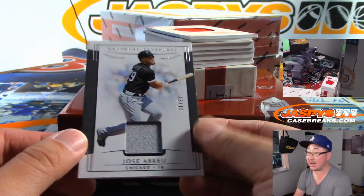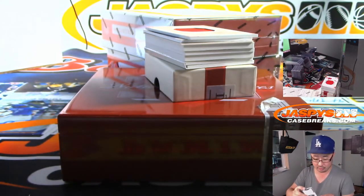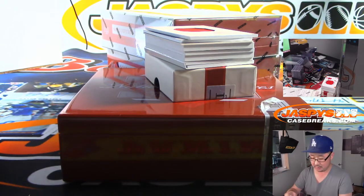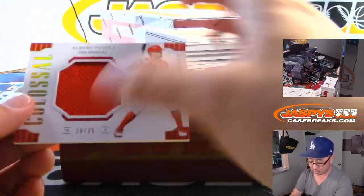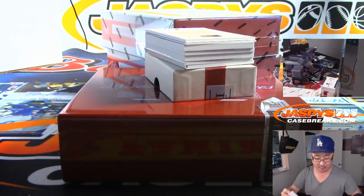31 out of 99, Jose Abreu. Logan with the number one. 20 out of 25, Albert Pujols. That goes number zero. Colossal relic for Ed Ahrens.